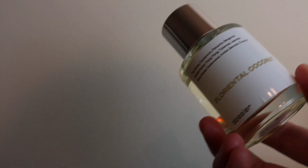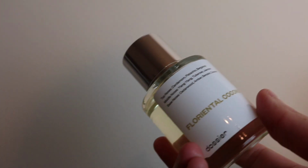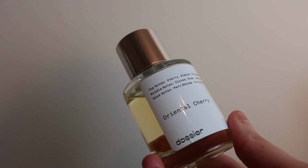And then we've got Oriental Coconut. I believe this is Tom Ford Soleil Blanc. Yes, that is Tom Ford Soleil Blanc. It's beautiful. I can really pick out the cardamom in this one, and I love that. Okay, Oriental Cherry. Tom Ford's Lost Cherry. Yeah, it's a really good alternative to Lost Cherry. So that's Oriental Cherry.